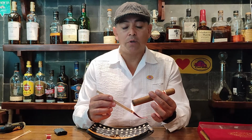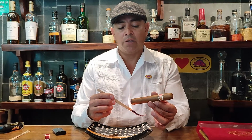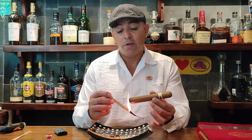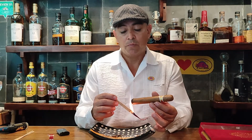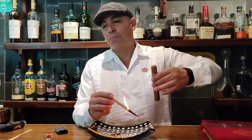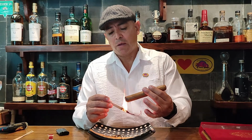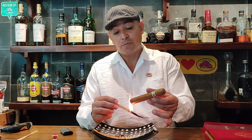If we are in a place where there is no air conditioning or fan hitting the cigar, if there is no wind, nothing like that, it's pretty easy to light up the cigar this way. But when you are on the beach, on a golf course, in an open air area, this is really hard. So when you are in that situation, then use your torch. There is not a problem. It's valid to use the torch, but I am a classic, so I'm gonna do it this way.